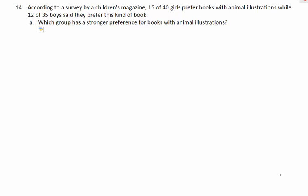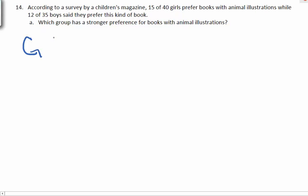Number 14. According to a survey by a children's magazine, 15 of 40 girls prefer books with animal illustrations, while 12 of 35 boys said they prefer this kind. Which group has a stronger preference for these books? Well, the girls is 15 out of 40, while the boys is 12 out of 35.